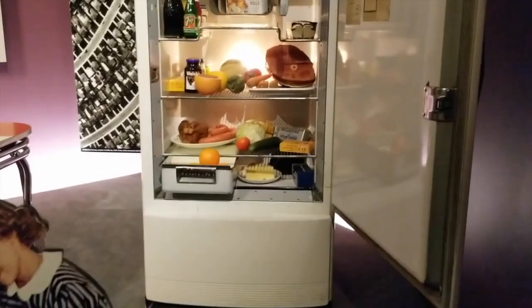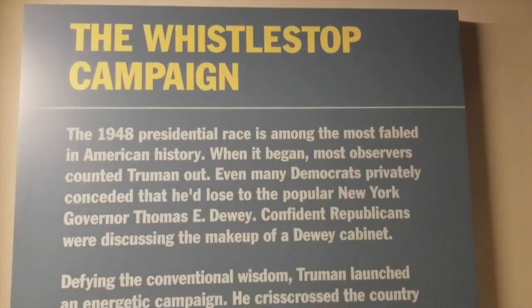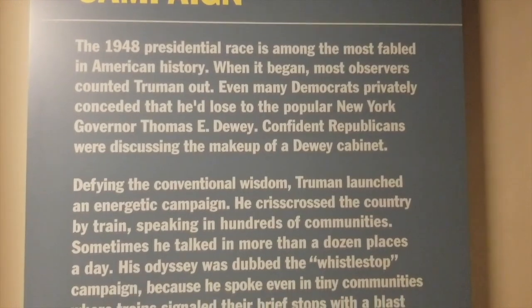Now, all these displays are going to be changed. I believe that they're doing the renovation this year.